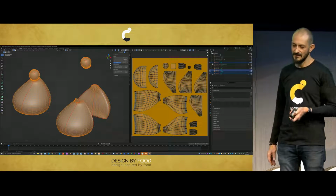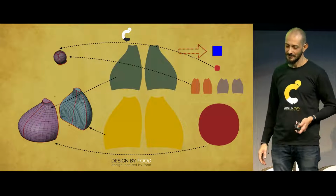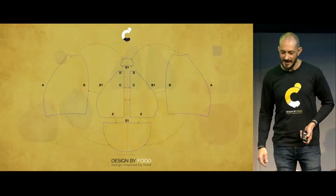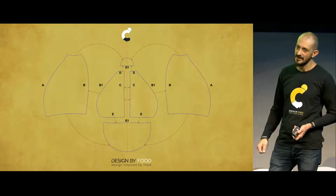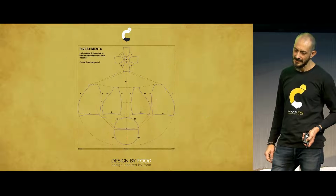So that's more colorful, but it's almost the same. The blue one is the reference shape. And at the end, I exported it and prepared it in a CAD file for the CNC machine in the fabric industry. And this is another one.